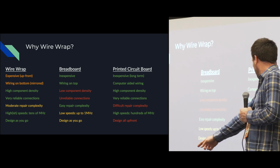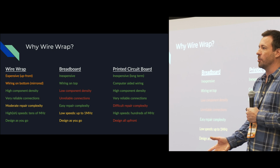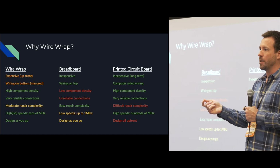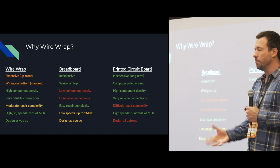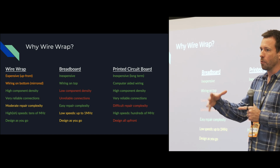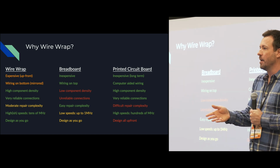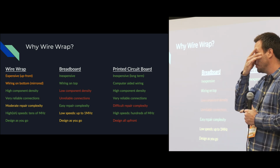But if something goes wrong, your repair complexity is pretty high because you're going to have to add bodge wires, you're going to start cutting traces. You can't just remove a wire like you can with wire wrap or with a breadboard. And you have to do all your design up front, plus or minus however big your boards are. So if you design like a backplane and then you can put each module on the backplane, you might be able to reduce that design to your individual module.